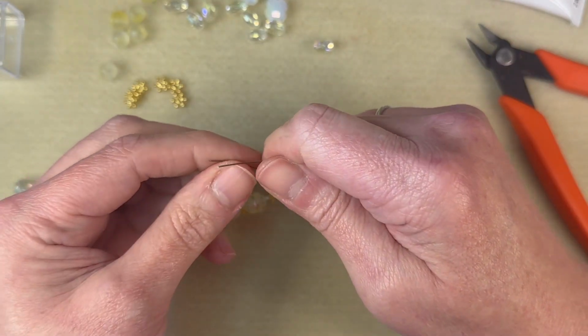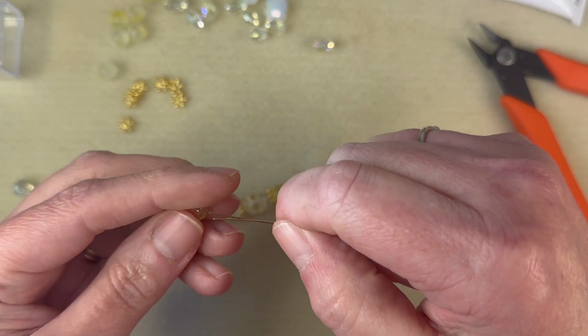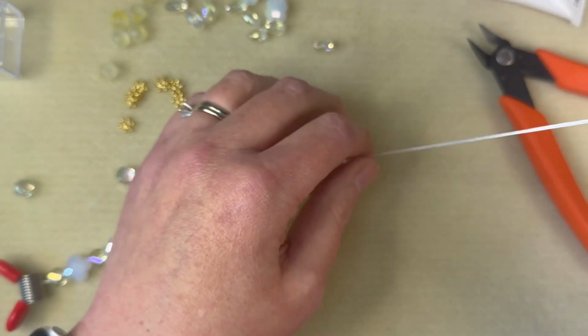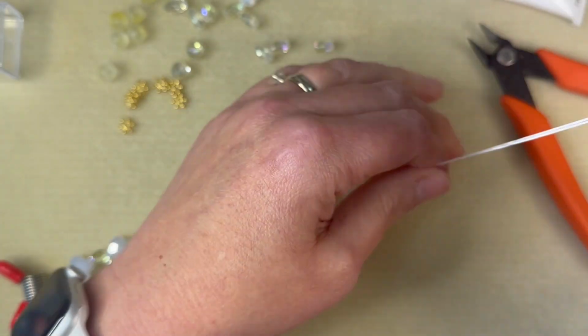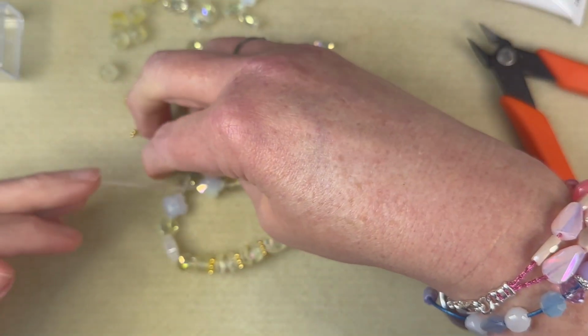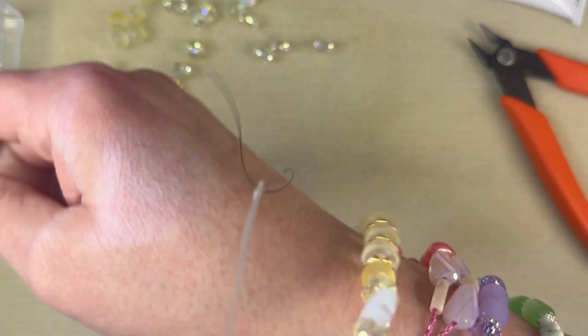So let's do that. And if it looks funky right here, you guys, the pattern kind of evens out once you get it connected. So you'll see what I'm saying in a moment. So don't be worried about that. If you need to add another bead or two, just continue on with your pattern that it's going to meet up with on the other end of your bracelet. So like this. It's kind of asymmetrical.